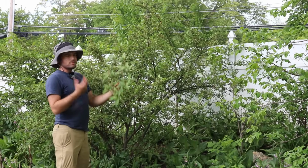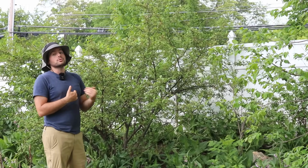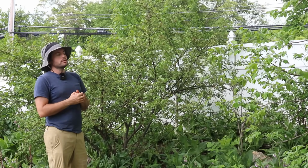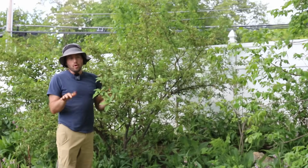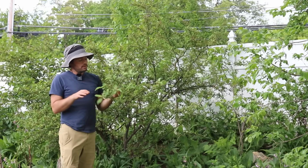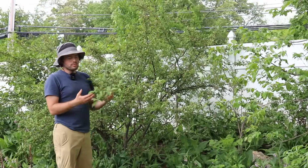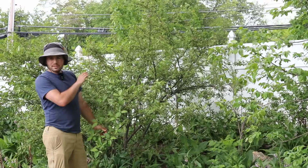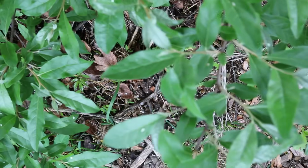But those tannins in the fruit are what make it, for me, something like wine. So I like to eat them not when they're super sweet. I like to eat them when they're a little bit on the orange or red side. And you know what I find? This is another example of something that when I eat it in higher quantities, I just feel really, really good.